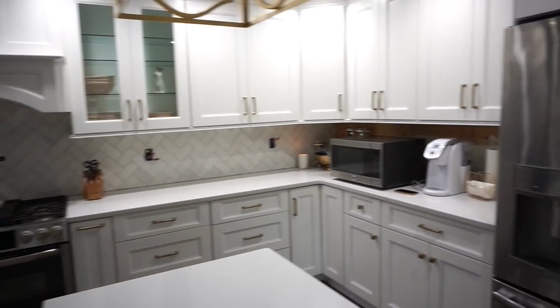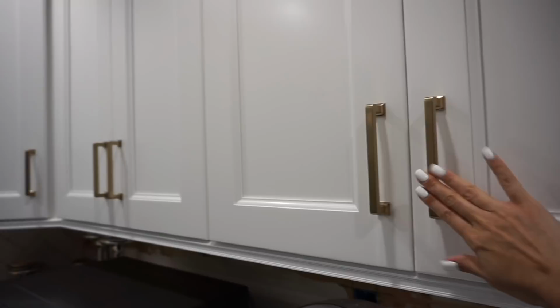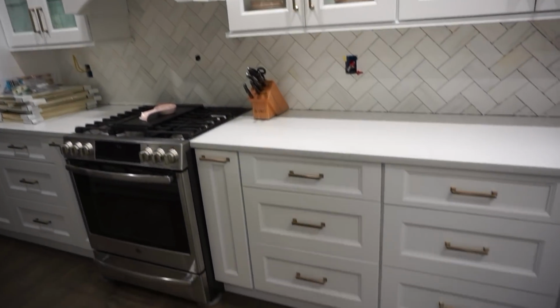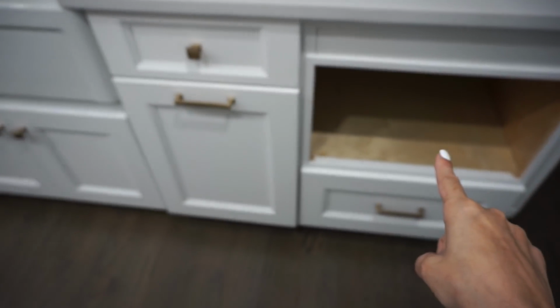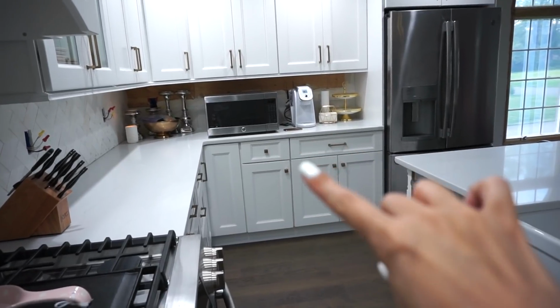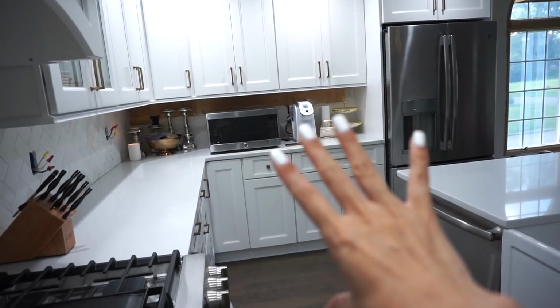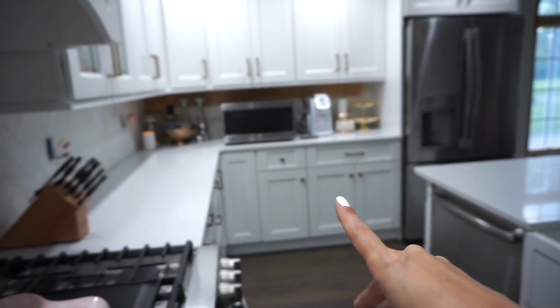We are not yet complete with the backsplash. This is what the hardware looks like. I decided to go with these larger ones for all of the uppers, as well as the drawers that we did. Now this gap right here is for a microwave, which is right over there on the countertop for now, because Mike still has to do a couple of wiring jobs for it to go in its actual place. It's been bothering me having a huge microwave there, but probably this week we'll be tackling that.